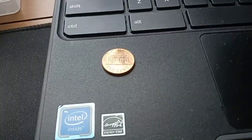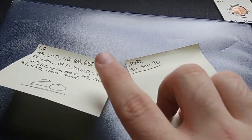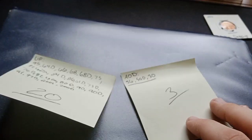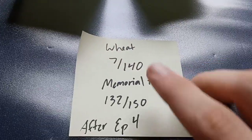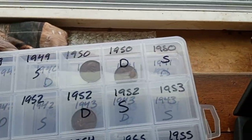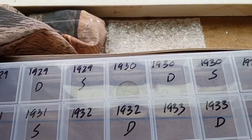But that is. So, we got three additions today, and they're all wheat cents, the 56, 50D, and 30. It's always nice getting a 30s wheat cent. And then we had 20 additions to the album. So that means that after episode 4, we have 7 out of 140 wheats and 132 out of 150 Memorial and After cents. So right there is our 50 Denver. We've got our 56, and then we've got our 30.